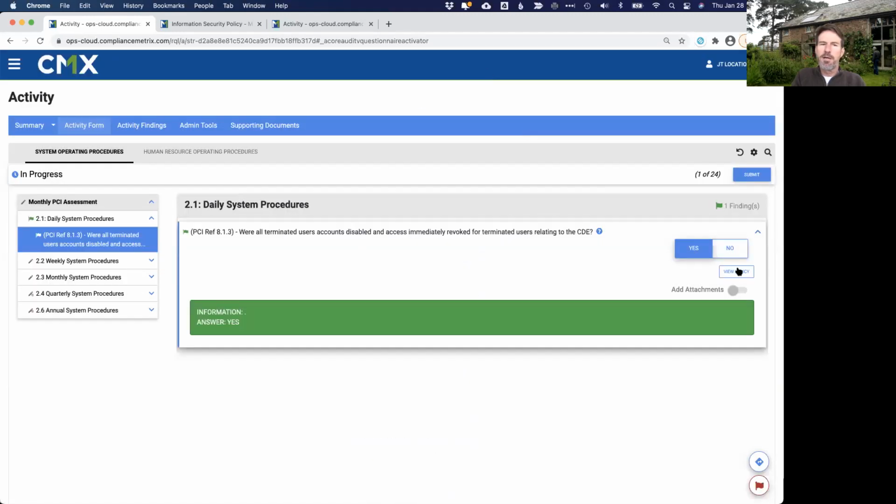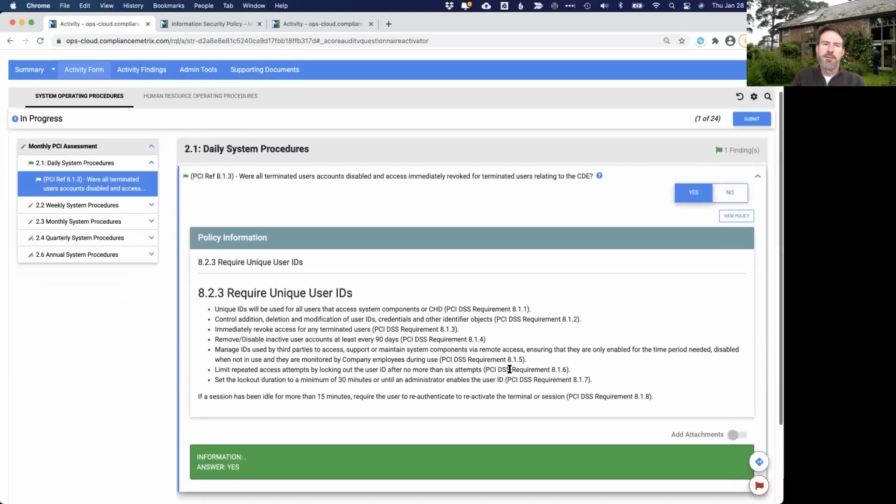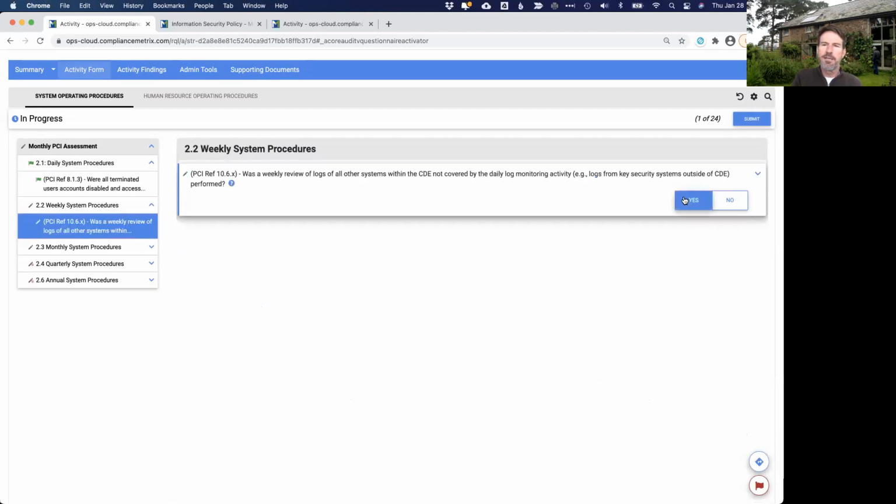And then we have the policy, which is required in your InfoSec policy per your PCI DSS requirements. So I'm going to go ahead and say yes. And then I can click on this Guide Me button, which on a mobile tablet is actually really nice. It's right there by your thumb.